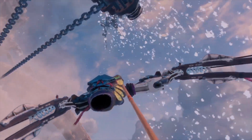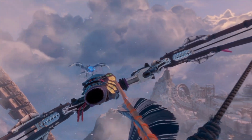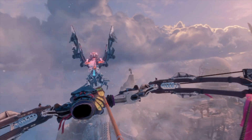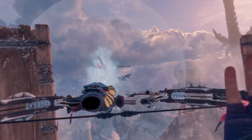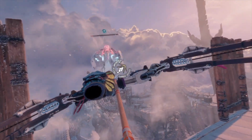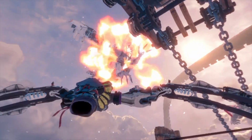PSVR2 at its normal retail price is quite a few £100s. It's not the cheapest headset to say the least, and that is because there's quite a lot of tech packed into it. From the controllers that have adaptive triggers, specialized haptics, and capacitive touch, to the HMD itself that has OLED panels, full pass-through headset rumble, and eye-tracked foveated rendering, which is a big selling point.